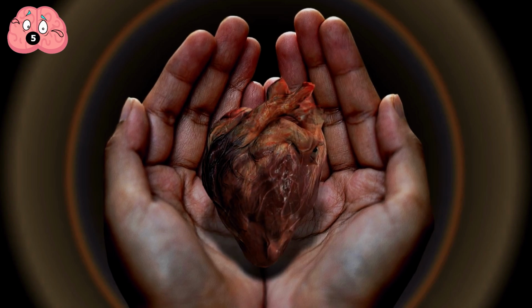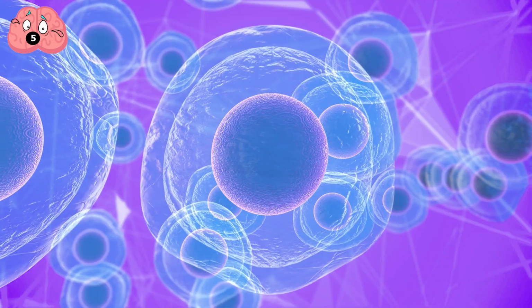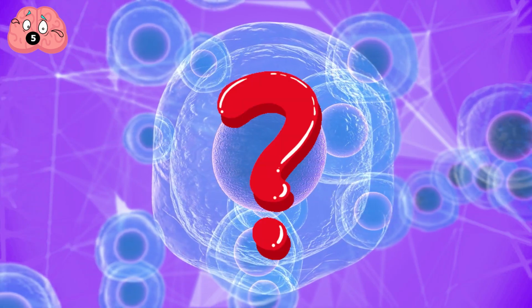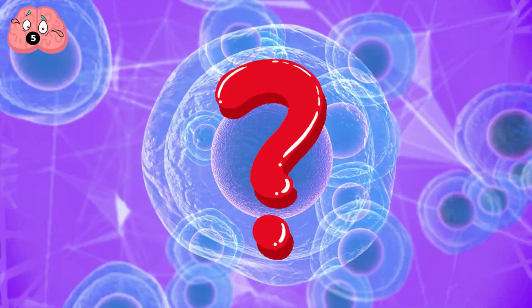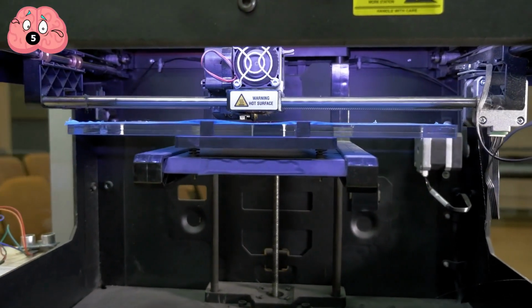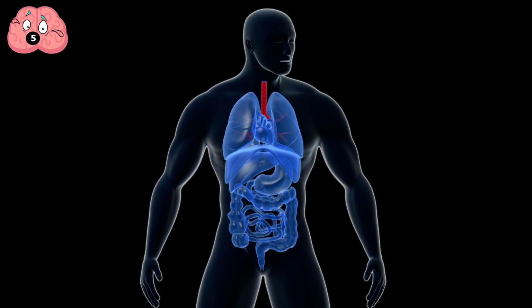The current known method of doing this is by farming stem cells from the recipient's body. Since stem cells start off without a defined functional identity, they can be grown and multiplied to build tissues via 3D print. These tissues would then be subjected to various stresses in order to transform them into the necessary part of the organ, at least in theory.